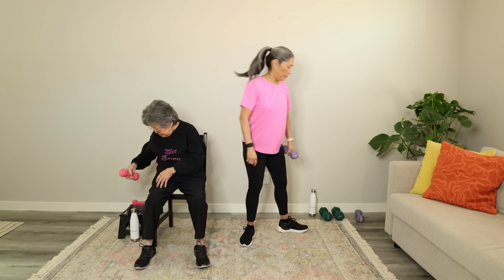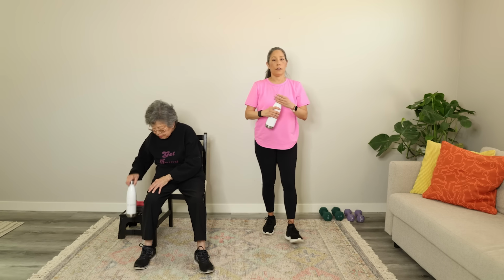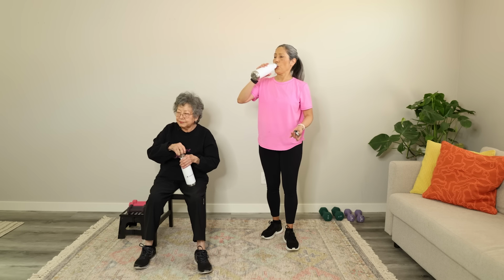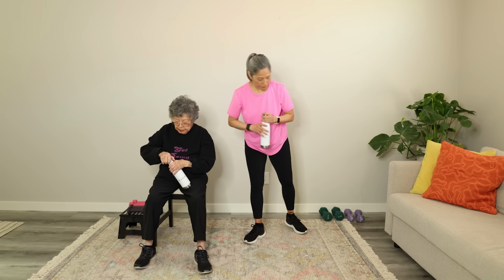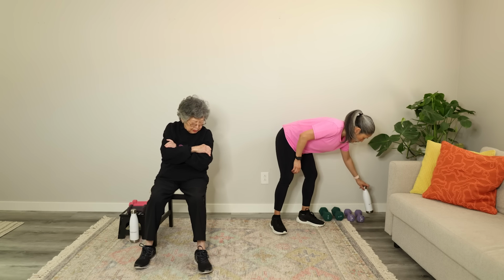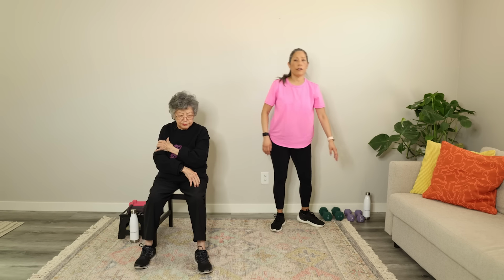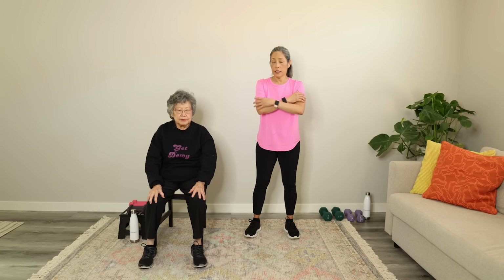Weight down, weight down. Take a sip of water, everybody, okay? Really take a sip of water. How did you feel in that? Feel good. You were really working your core. The core is important for every motion that we do, everybody. You can feel the arms too. Yes, you have to hold the weight. It really engages your arms.